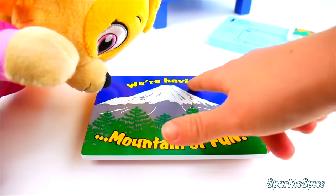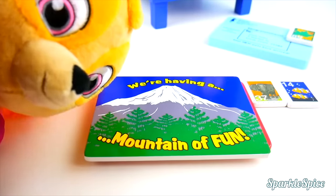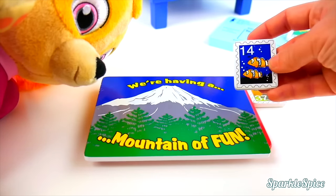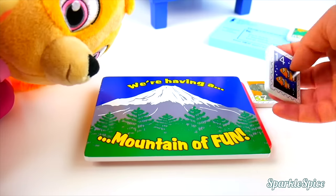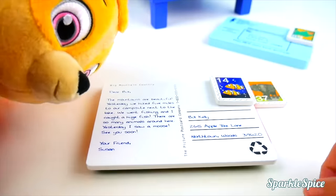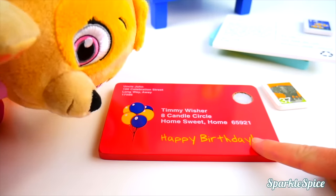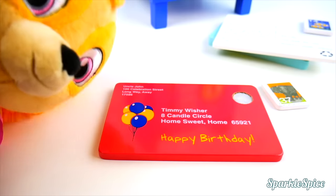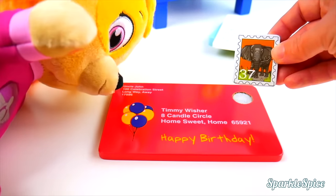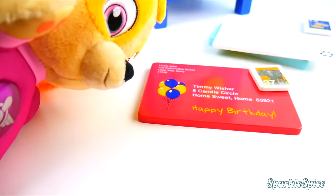Okay, this one says, "We're having a mountain of fun," and there's a big mountain on it. Oh, I love the mountains. Okay, let's put a stamp on that one too. This one has the number 14 on it, and there's two fish. We have to turn it over and attach our stamp. Now we can mail it. One more letter. It's a happy birthday letter. Oh, I love to say happy birthday to my friends. All right, here's our last stamp. It's got an elephant on this stamp. We'll stick it on our letter, and now we can mail them off.